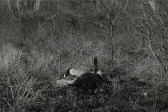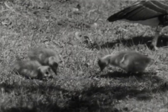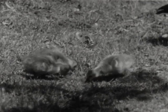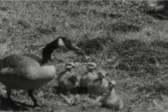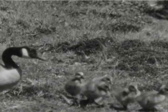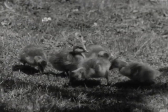Then, days later, small baby geese are hatched from each of the eggs. Here are some of the babies now, busy filling their little stomachs with food. Just as soon as they break out of their shells, these babies begin to eat the same food their parents eat. The whole family goes out in search of food. Mother and Father Goose watch carefully over the 5 babies to protect them.